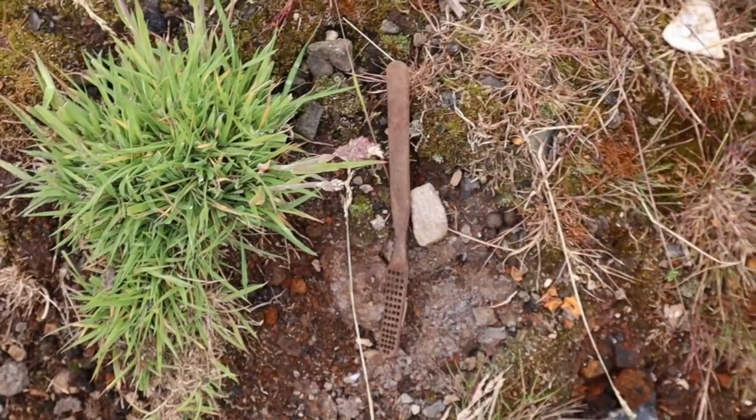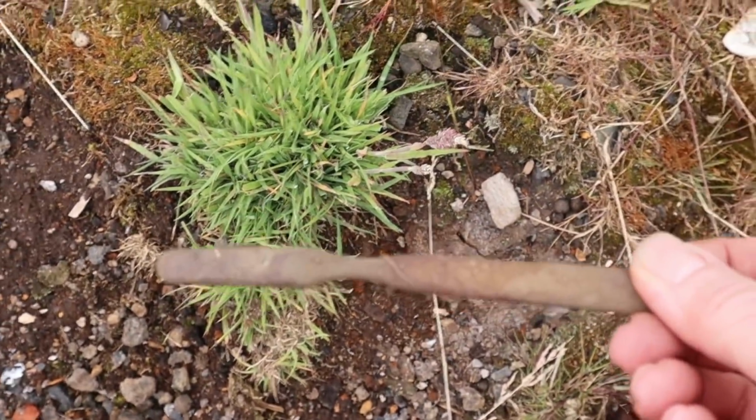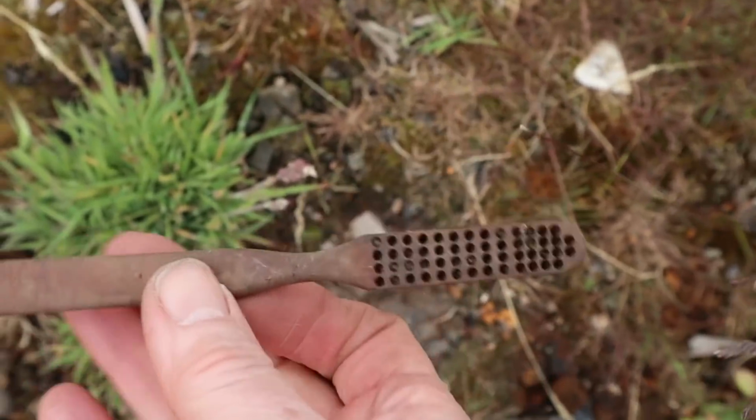And here is a lovely new toothbrush for me. I think it's made of, I'm not sure actually, it could be bone, it could be some sort of early plastic.